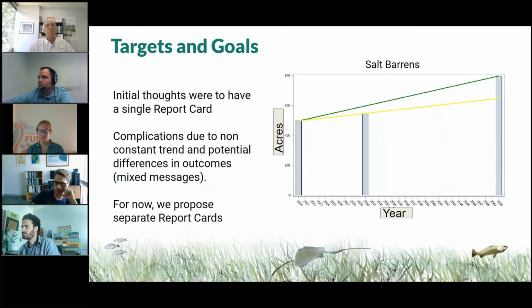If you click, I think there's a little animation. Yeah, so initially I was thinking, if you had an accrual rate between 2020, our most current extent, and that was above the accrual rate necessary to meet our 2050 goal, then you would say that's a green. If it was between the accrual rate of the green and the yellow, the 2050 and the 2030, then you would give it a yellow. And if it was below that, then you give it a red. But it really doesn't meet all cases when you do this. There's not all cases where the 2030 target is below the 2050 goal in terms of accrual rate. And so we decided, well, let's break it down, keep it simple, make 2 report cards for now, start simple and then build on it from there.